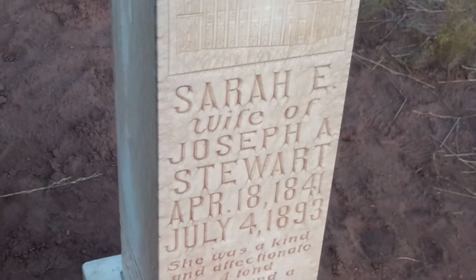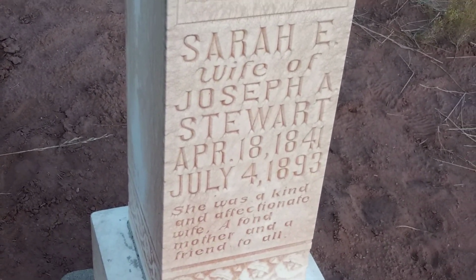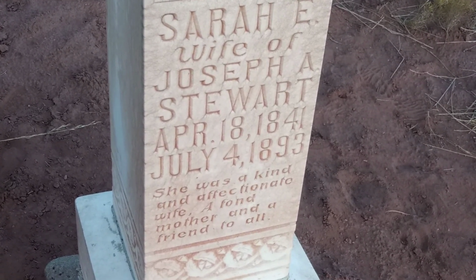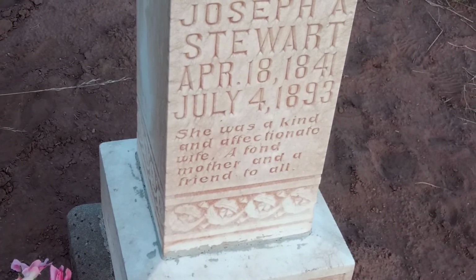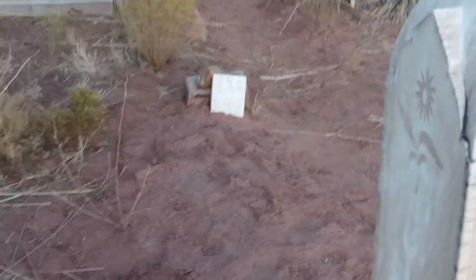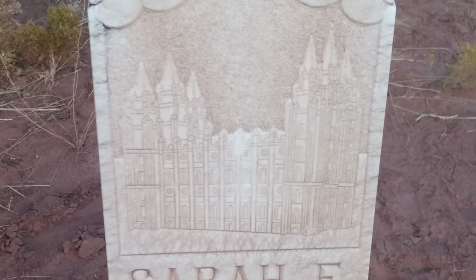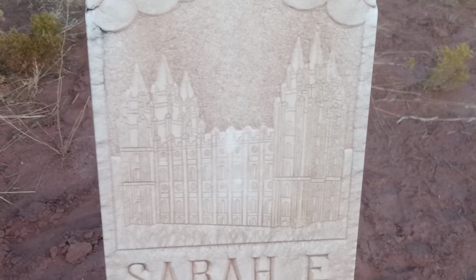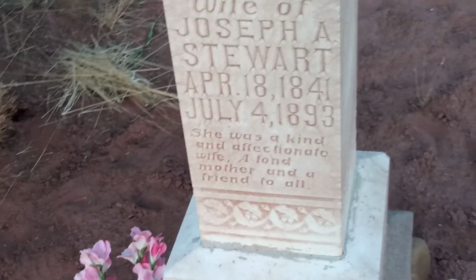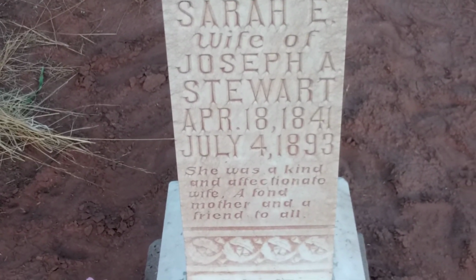And so Sarah E., wife of Joseph A. Stewart, 1841 to 1893. She was a kind and affectionate wife, a fond mother, and a friend to all. So that does fit her footstone for the initials. And what a neat saying. Now this is, I recognize this right away, this is the Salt Lake City temple, LDS temple. So she was obviously a religious woman, probably a fairly new settler to the area.